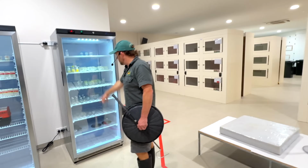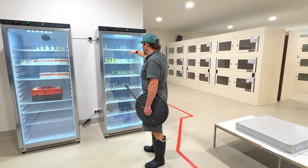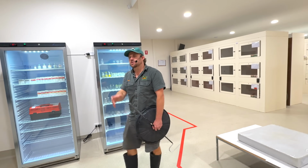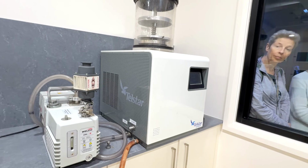So you can see the different venoms there. Starting from funnel webs to tiger snakes, death adders, eastern brown, king brown, taipans. They're the 5 groups we do here. We freeze it, and then every 3 months we process it in that machine right there. That freeze dries the venom at about minus 56 degrees, as well as vacuuming any of that moisture out of it, which in turn crystallizes it.